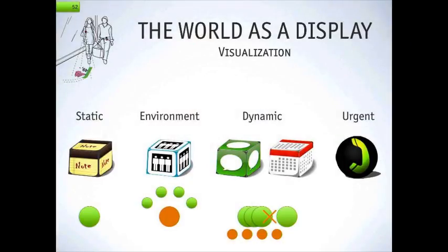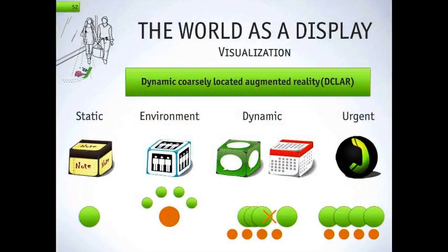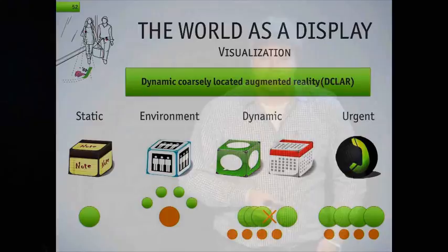This is for the representations of boxes, and then we have the representation of spheres for content that is of immediate urgency, like an incoming phone call, where as long as the call is ringing, the sphere accompanies you, and you can either take the call or dismiss it. I call this type of visualization dynamic causally located augmented reality, and I think it would also be very relevant for other projects like Microsoft HoloLens or Google Glass, if they wanted to address these scenarios on the go where you have to interact with arbitrary content, arbitrary types of apps, and not in a specialized domain.